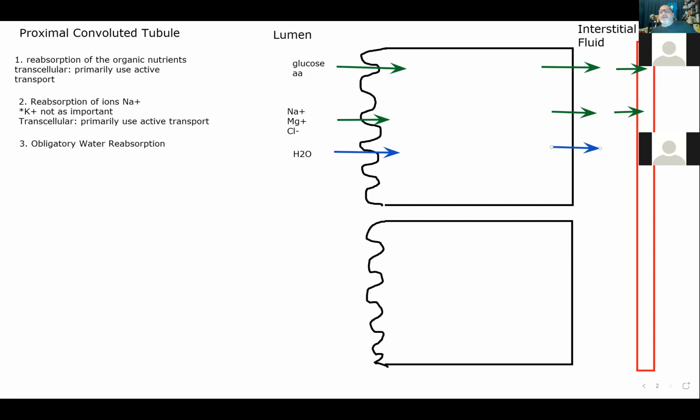And if you remember, we actually mentioned that there is a special type of channel that will be located in the plasma membrane of our cell called an aquaporin. And that aquaporin basically is always present in the proximal convoluted tubule. So water always has to follow all of that stuff back. So we have this obligatory water reabsorption where the water must follow the stuff that is being reabsorbed.